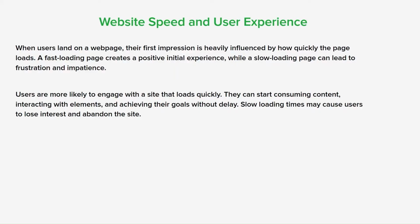So with bounce rates and website speed, bounce rate is essentially the percentage of visitors who navigate away from the website after only viewing one page. A high bounce rate is often indicative of visitors leaving the site without actually engaging further. Slow loading pages can significantly contribute to high bounce rates. If users are met with a delay in accessing content, they might become frustrated and leave the site before exploring what it actually offers. Users have short attention spans, and they expect websites to provide immediate value. So slow loading pages can test their patience and lead to them seeking alternatives.